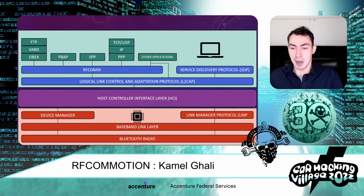But in the host protocol pool, we find the logical link control and adaptation protocol. I'm not going to say this acronym again because L2CAP is just much easier to say. This is the base protocol in the host protocol pool side, and everything else is more or less built on top of it.